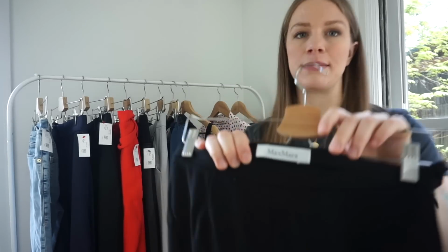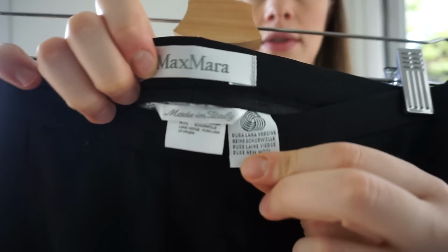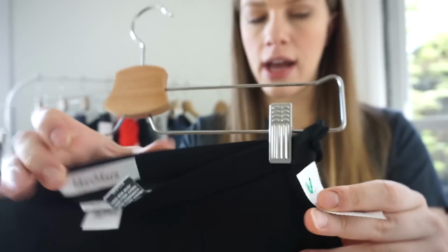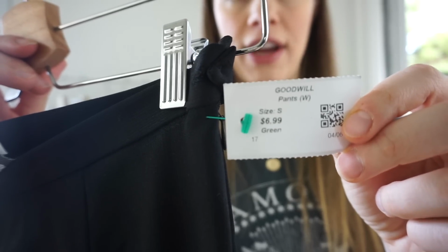Okay, part 2 of the haul is going to be really quick because there's only 3 pieces that I found, but there are actually 3 pretty good ones. The first is actually another pair of Max Mara pants. This is a little bit older of a style, as you can see here, but I was able to get these for half off because when I went, this week's green tags were half off.